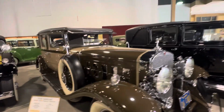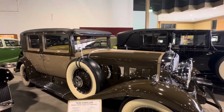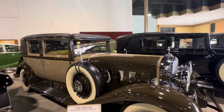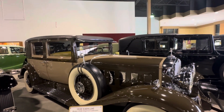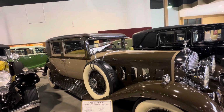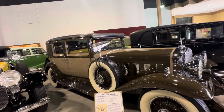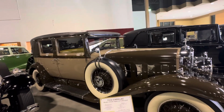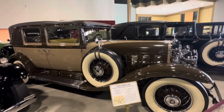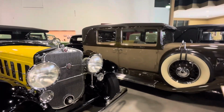1930 Cadillac, the Model 452A Imperial Cabriolet. This stylish Cadillac was a Cadillac Custom with coachwork by Fleetwood, one of the best performing cars in the collection. This 16-cylinder Cadillac was purchased by Nethercutt, the owner of this museum, in 1967 and was driven from Kansas City to California. It required very little mechanical restoration. The 16-cylinder engine is quiet, smooth, and very powerful. Another beautiful 16-cylinder. All right, see what else we got here.